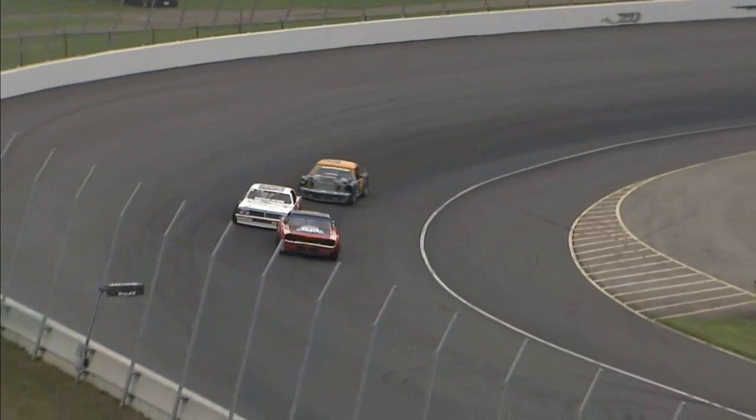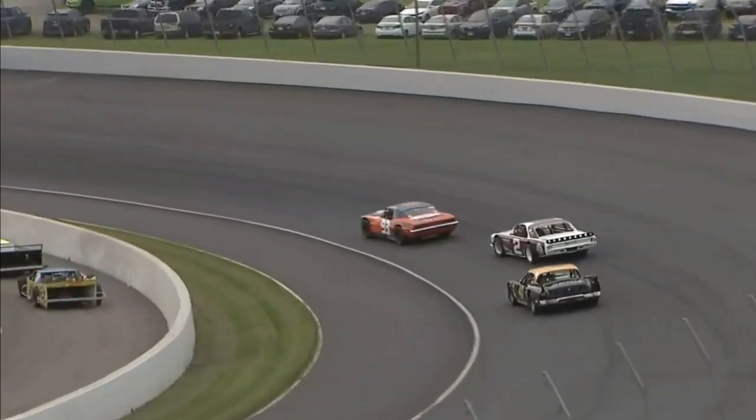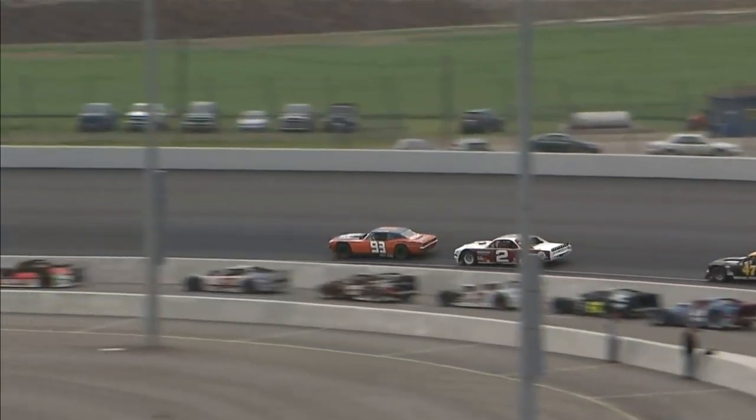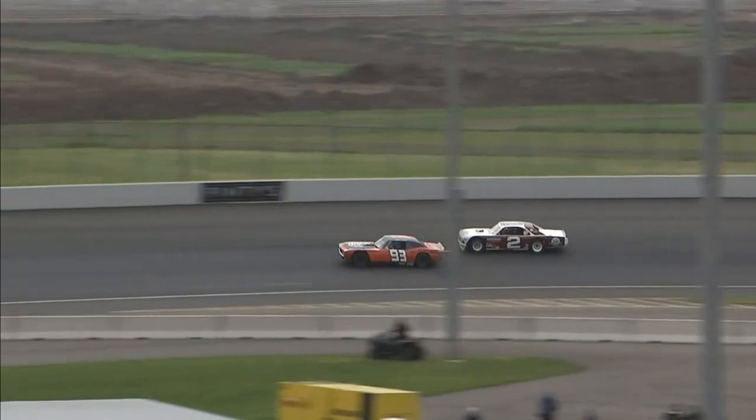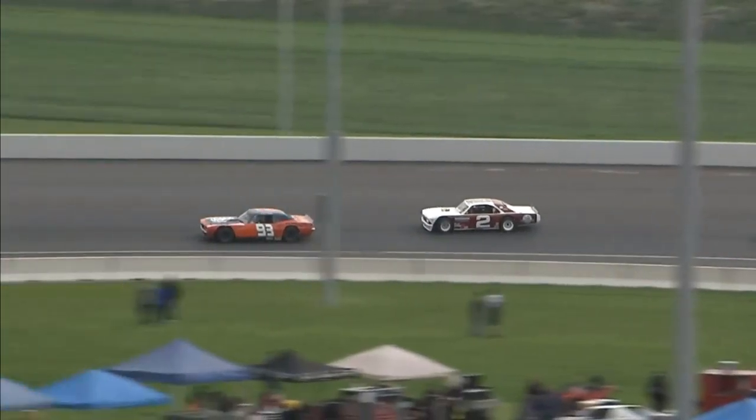Off of corner 4 they go. Broom will lead another time. Tyler Hahn right there, not going away. Hahn gets right up to the bumper, pulls out. Can't get the run he needs off of corner number 2, and this time by it'll be 18 laps complete, 7 to go.